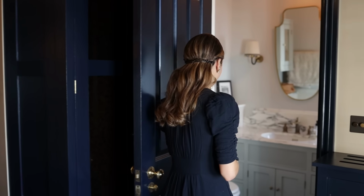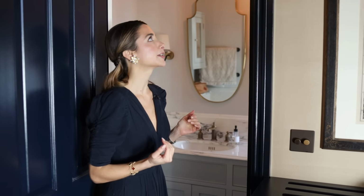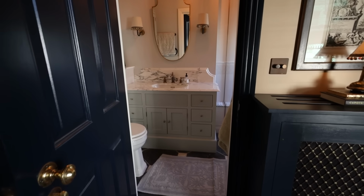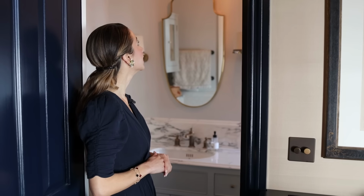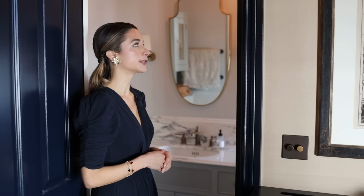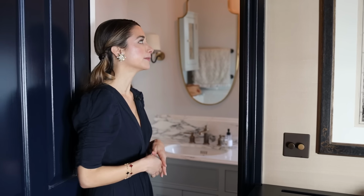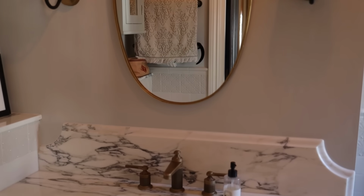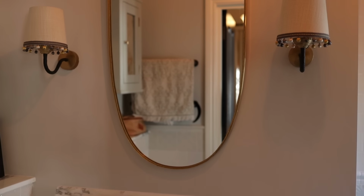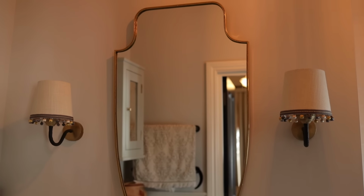And now come, I'll show you my ensuite. Okay, so this was quite a small space, and I opened up the ceiling a bit and discovered old cornicing, which I found really lovely. But unfortunately I couldn't restore it, so I put in a similar one with an acanthus leaf, which is relevant for the Victorian era. I sourced this century-inspired mirror, which is really lovely, and it's got some beading.